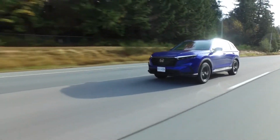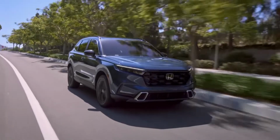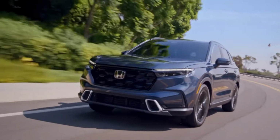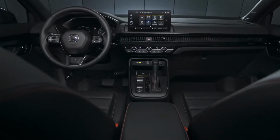Moreover, the redesigned CR-V is not a bad-looking car, but Honda hides its larger proportions with styling meant to blend in more than to stand out. The revised interior gets a point for its simple layout and subtle details.